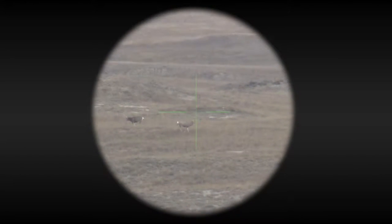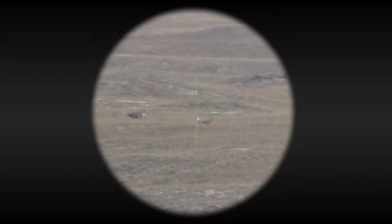Dude, that's a pretty good three-point right there. We're out trying to spot an antelope for Brad this afternoon, and those deer on this high pressure day are looking at us at 634 yards. They can hear us talking like it's nothing, and all I'm doing is whispering.